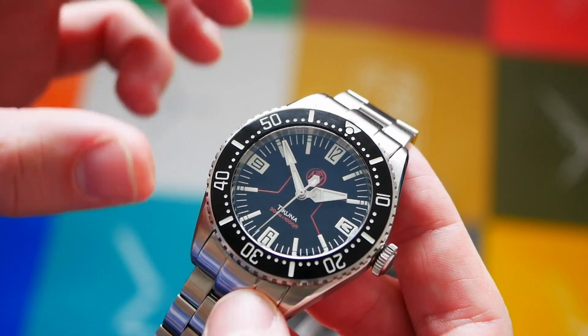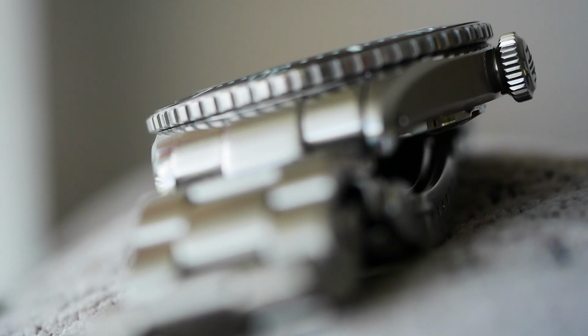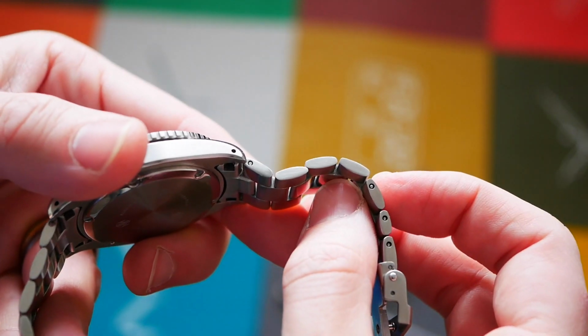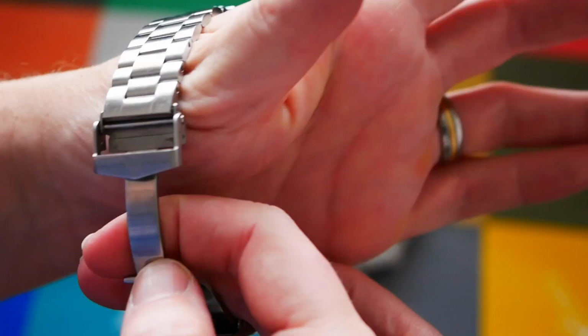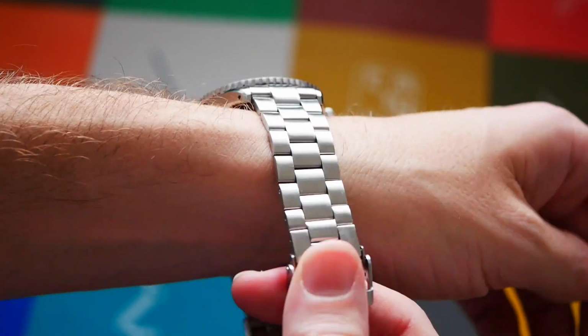And again, the loom on the Tikuna is just as strong as the Näcken. So let's move on to the bracelet then. The bracelet construction is great. The shape of the links, if you can see the side profile, is almost like a grain of rice kind of shape. So very comfortable on. It fits the wrist really nicely.